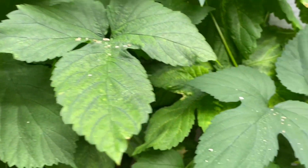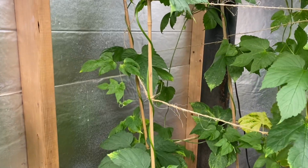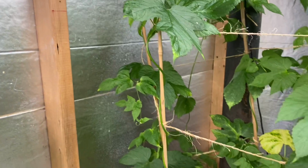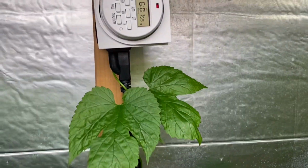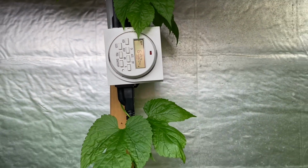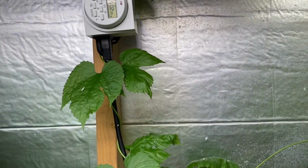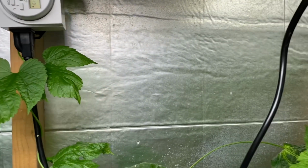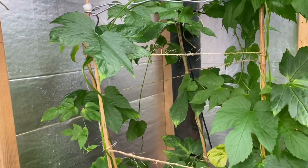Well, folks, I realized that probably 10 or 12 days ago, maybe a week ago, I came in here in the evening and the light was off. So I went and hit the switch on the timer to turn the light back on. And I never reset the timer. So unfortunately, these lights have been on now 24/7, and I didn't realize it.